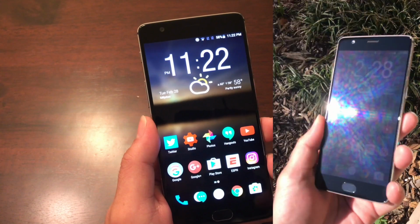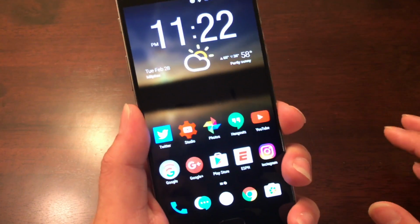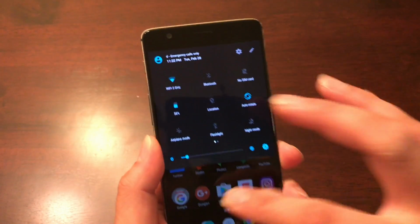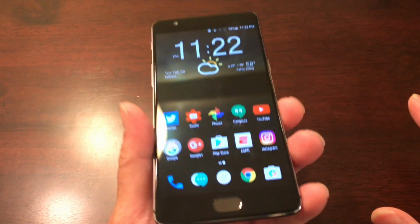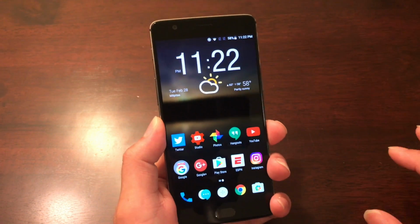The display panel here, even though it's quote-unquote only 1080p, it looks very good. Colors are very rich and vibrant with that AMOLED, and brightness is very good as well. Not going to have problems with outdoor visibility. So overall, really nice display, really nice colors, great brightness levels. You're not going to have any problems there.